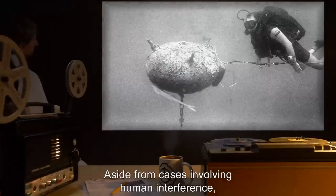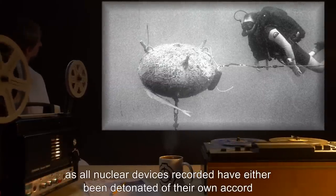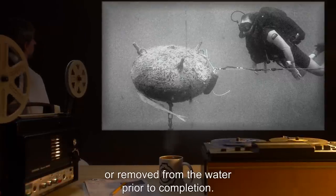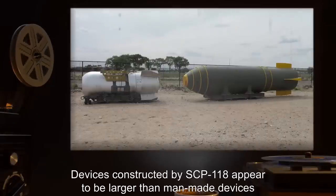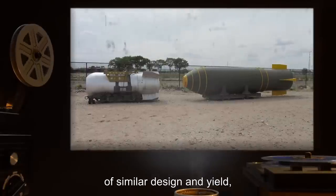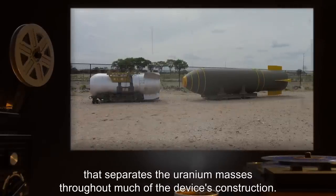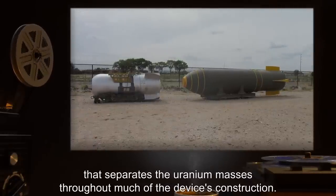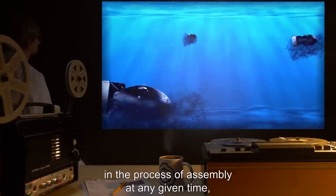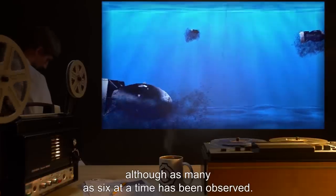Aside from cases involving human interference, failure to detonate has never been observed, as all nuclear devices recorded have either been detonated of their own accord or removed from the water prior to completion. Devices constructed by SCP-118 appear to be larger than man-made devices of similar design and yield, presumably due to the neutron-moderating effect of the water that separates the uranium masses throughout much of the device's construction. A given assembly area typically has between 1 and 3 devices in the process of assembly at any given time, although as many as 6 at a time has been observed.